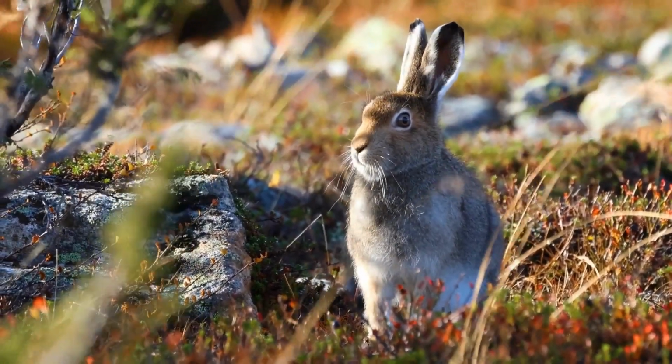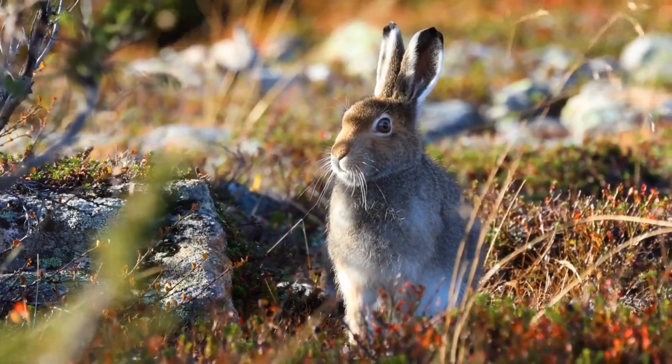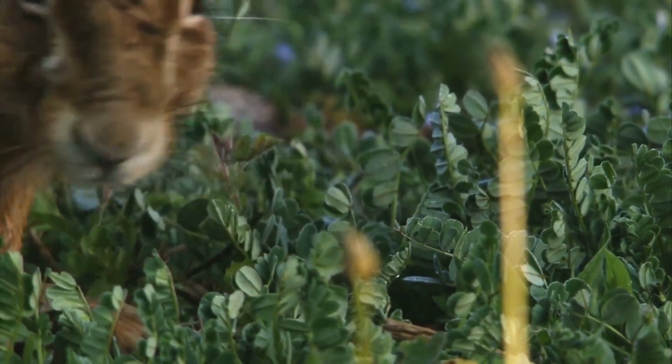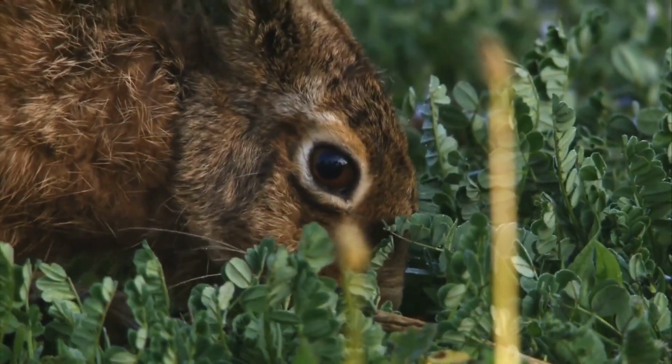The Arctic hare is a symbol of resilience and adaptability. For centuries, it has thrived in one of the harshest environments on Earth. But as climate change continues to impact the Arctic, the future of this remarkable creature hangs in the balance.